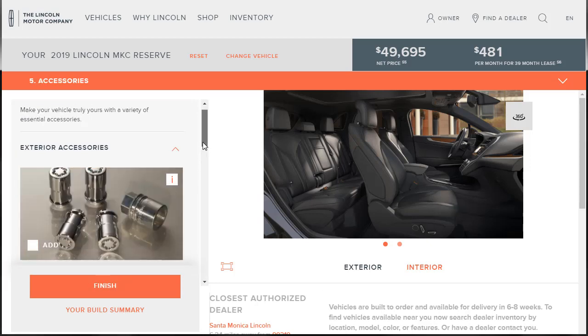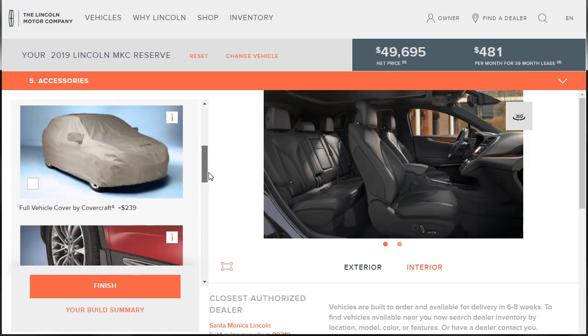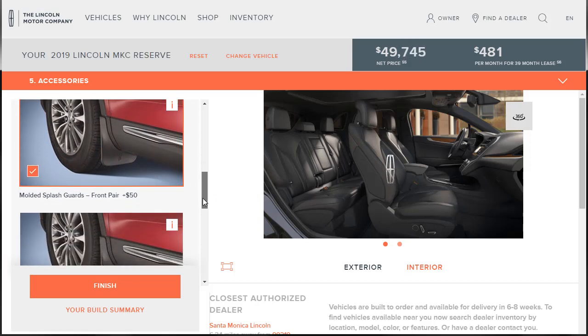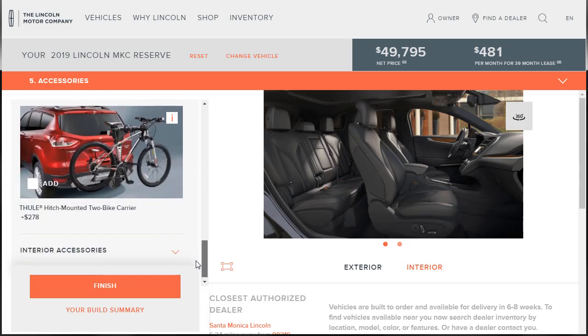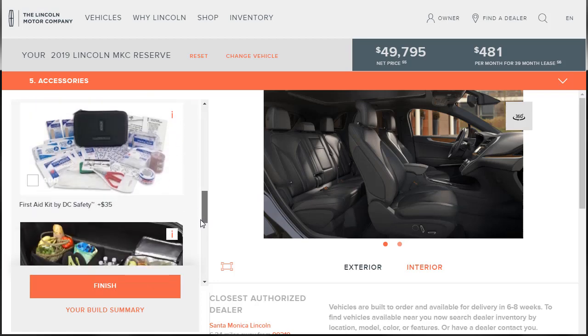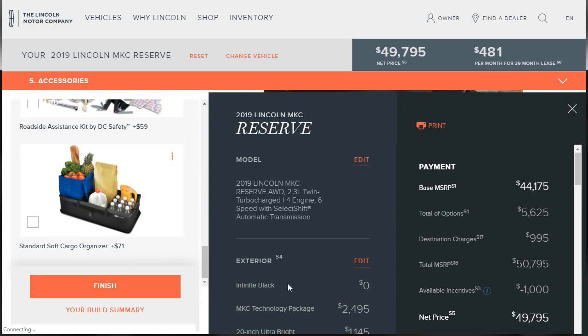Yeah, we are. Now, why they're showing us wheel locks again, I thought I already got wheel locks before. A vehicle cover, we don't need that. It's molded splash guards. I'm into the splash guards. I like that. It keeps the bottom of the car free of all the tar and all that stuff that gets stuck on the paint and ruins the body. So you got to, they nickel and dime you. They don't do it as a whole set. They do front and rear individual. We won't buy those deflectors. They're very ugly on the screen. Interior accessories, I don't think we need any of this. Nope. Let's go to finish.